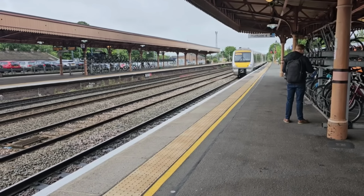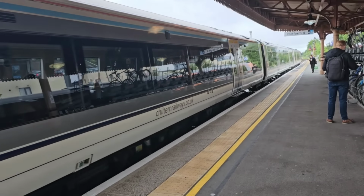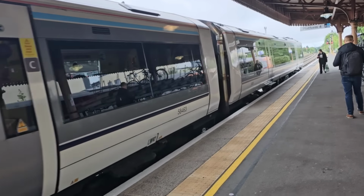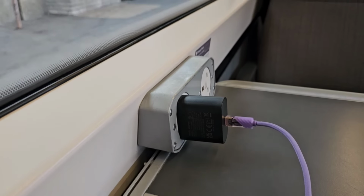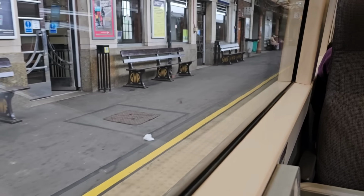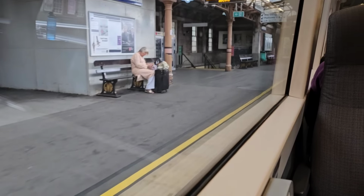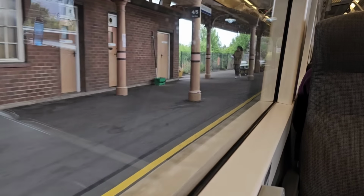And yes, that is a noisy Voyager chuntering away in the background. And here comes train number 2. Like a commuter train, but it's going all the way to London Marylebone. Chiltern Railways. Looks like I might have to do some walking. That's handy. Off we go to Bicester.